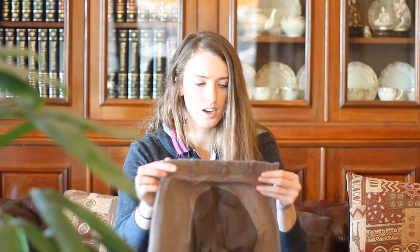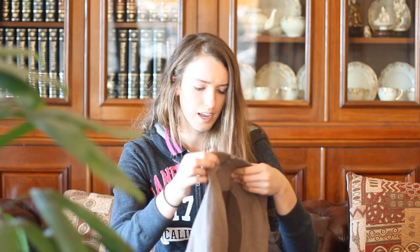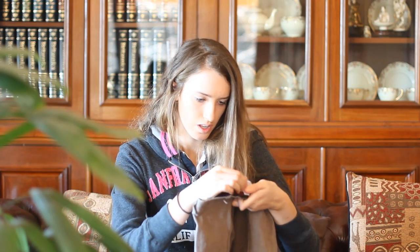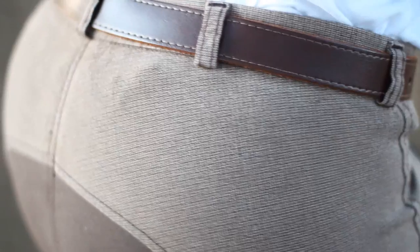The first pair I have here are one of my first lots that I got. I'm not sure the name of the breech because I haven't studied all the names of them, but I love this one. So they're kind of this tweed looking fabric in brown, and then brown on the back. And also they have the typical elastic at the bottom.